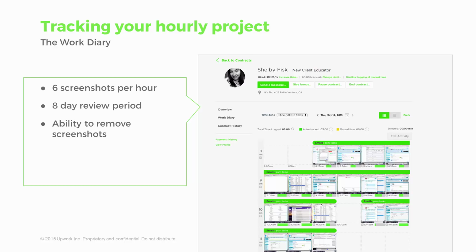You can see the 6 screenshots an hour and the green bar monitoring your activity. You're in control of what is being sent in your work diary. You can delete the screenshots from your work diary until the end of each billing cycle. But this means it won't be included in your billing invoice. Make sure you enter regular memos to describe the work you've completed and that your work is accurately described. This is important for qualifying for Upwork hourly protection.